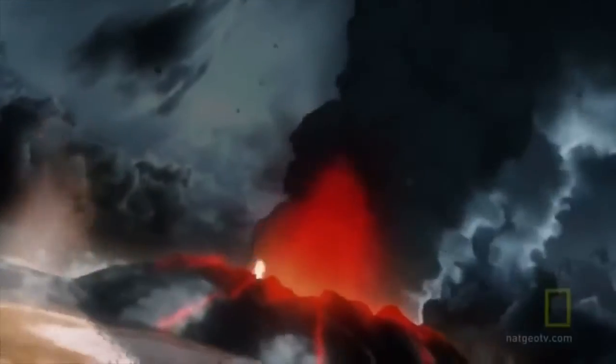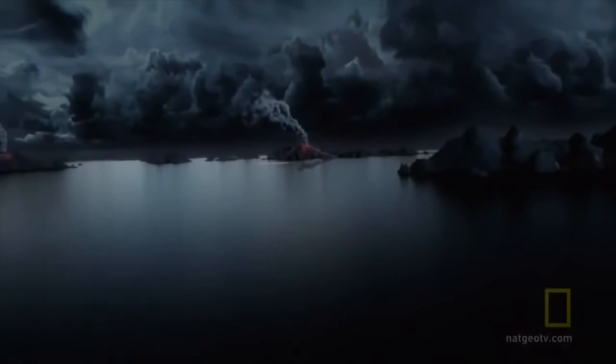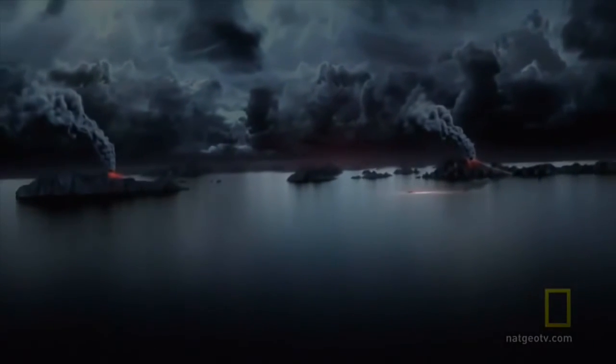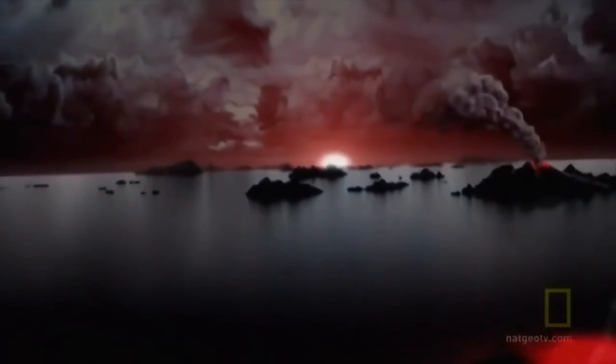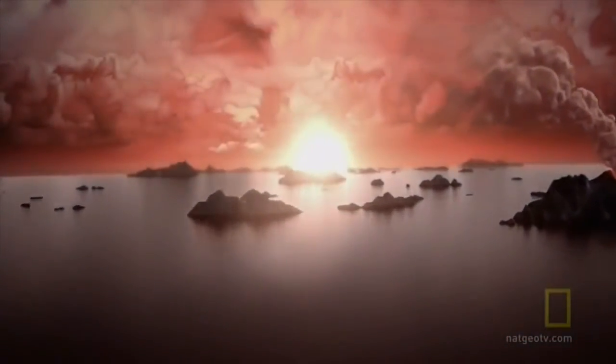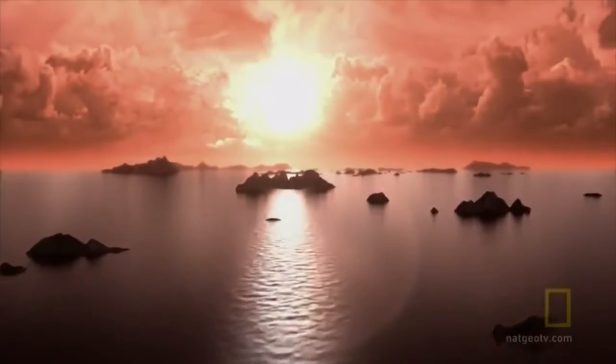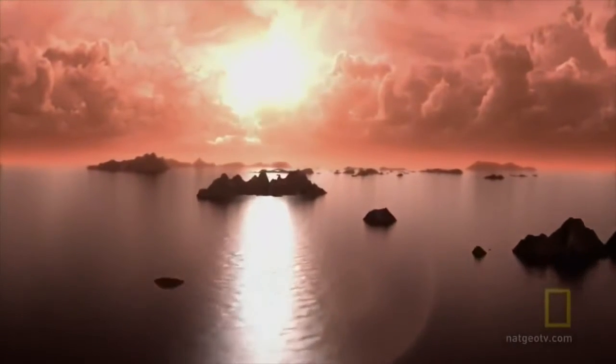Molten rock bursts through the Earth's crust and rises up through the ocean. Over time, the lava cools, forming a volcanic island. In the future, these islands will join together to form the first continents. Earth now has water and land. It's beginning to look like the planet we call home.